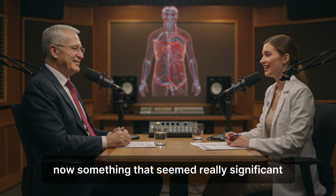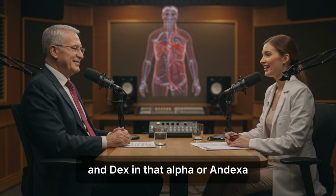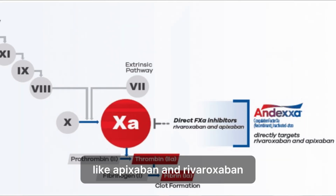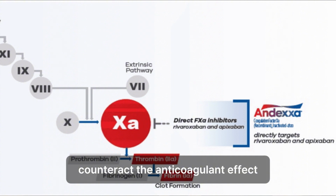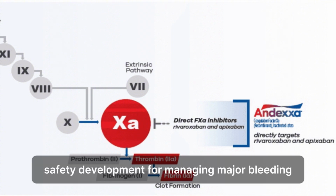Now, something that seemed really significant was the mention of a reversal agent, andexanet alfa, or Andexxa. Yes, that's a major advance. It's an antidote specifically designed to reverse the effects of factor Xa inhibitors like Apixaban and rivaroxaban. So if someone on Eliquis has life-threatening bleeding, doctors now have a specific way to rapidly counteract the anticoagulant effect. It's a critical safety development for managing major bleeding emergencies.